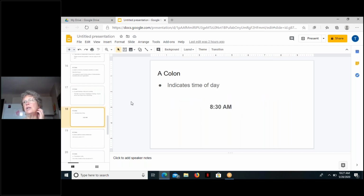We also use colons a lot with numbers. The time of day, I think everybody's pretty much familiar with this, that we use the hour, colon, the minutes: 8:30 a.m.